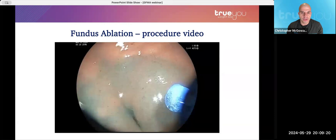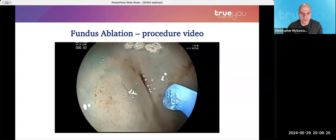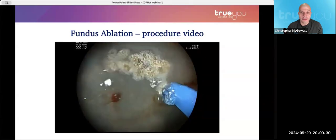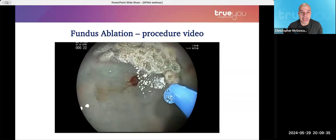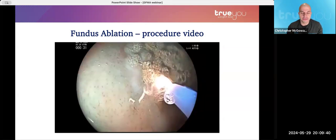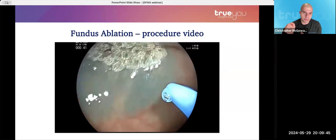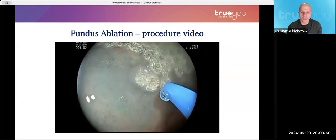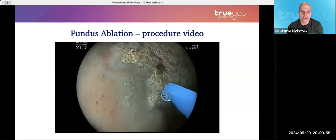So that fluid goes between the layers of the stomach and protects the deeper layers from any kind of heat or any injury. So now we're applying heat or thermal energy to the mucosal lining with this device, almost like zapping the lining. This is actually a really very advanced device. What is occurring here is there's a small stream of argon gas, which is being propelled through this probe towards the stomach lining, and then an electrical current travels through that argon gas, leading to heat application in a really controlled manner to the lining of the stomach.